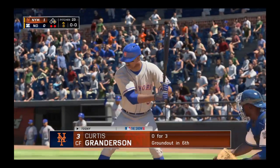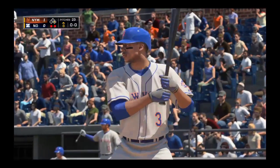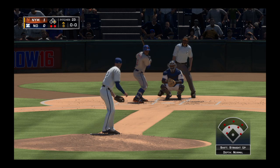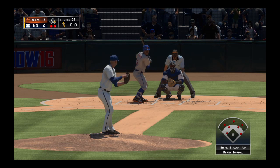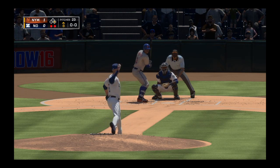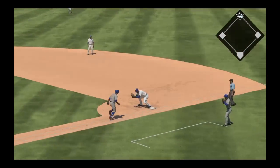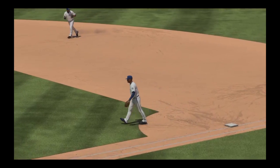Curtis Granderson will stand in, and they've done a good job keeping him off base at the top of the lineup. He's 0 for 3 thus far. Yeah, guys, not really providing the spark that they usually hope to get out of him. Maybe he can make something happen right here. Gets a small piece near the plate. Throw to first in plenty of time, and the side is retired.